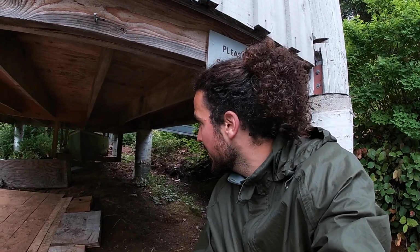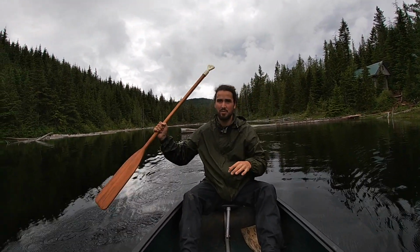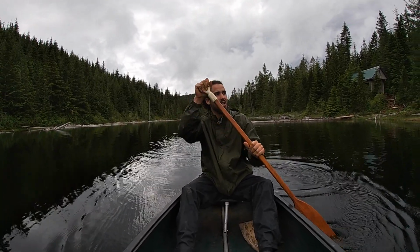Look what I found, a canoe. Looks like we're going out for a paddle. So first thoughts, it's not sinking and it's actually quite a wonderful ride. I don't know anything about canoes, but it cuts the water real nice.